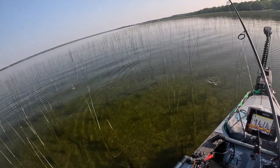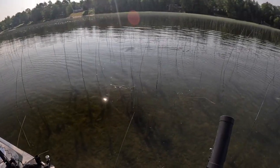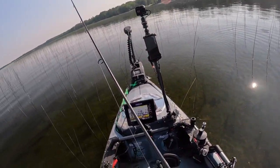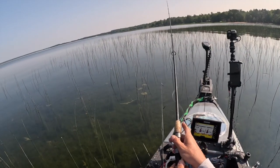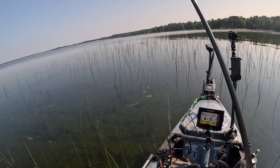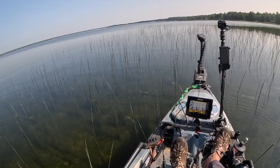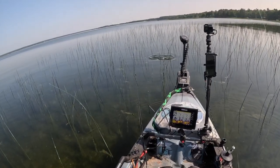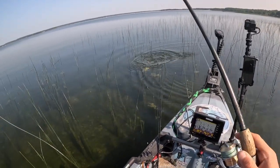That was the one thing I was worried about. Coming in here and you get a big one, they're gonna take you all around and eventually get off, especially if he jumps as many times as he did. Shoot. I'm like in this spot here where these reeds are thicker. There could be a bunch of them in here. There's a bass. Yep. It's been a while. A little bit of a drought.